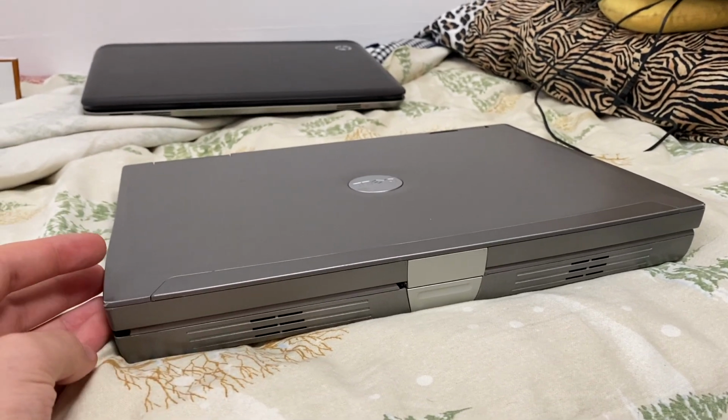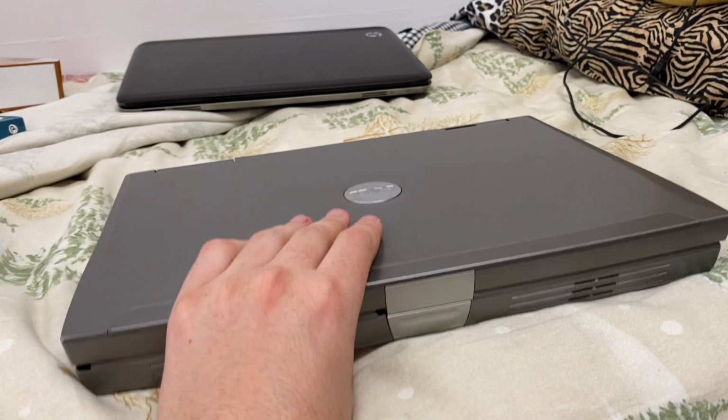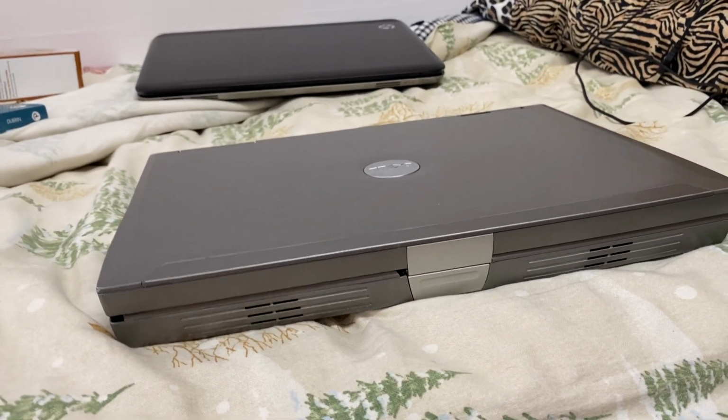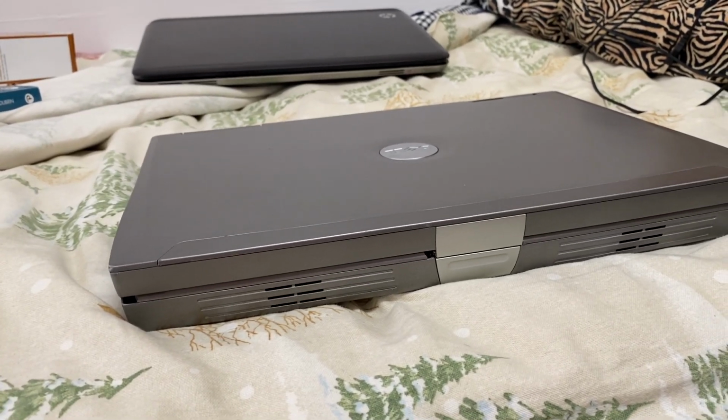So, he saved it, and it was actually a complete system, of course, minus a charger. It actually came with an 80 gig hard drive in it and some RAM, although only 512 megabytes of DDR2. But hey, it came with parts. So I was actually kind of happy to see that.